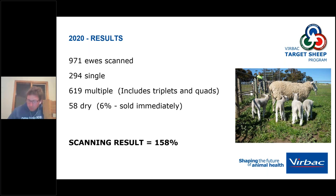Which I'll be doing every year from now on. They're crossbred ewes. If they can't produce a lamb, they don't stay on our property. And that scanning result, including all those dries, obviously was 158%. And just to give you an update, we just finished marking all those lambs today.